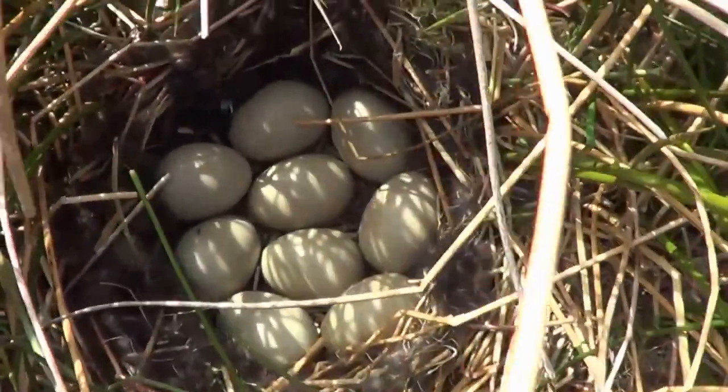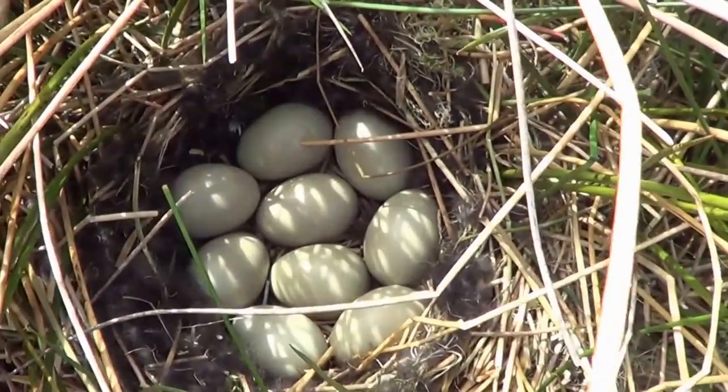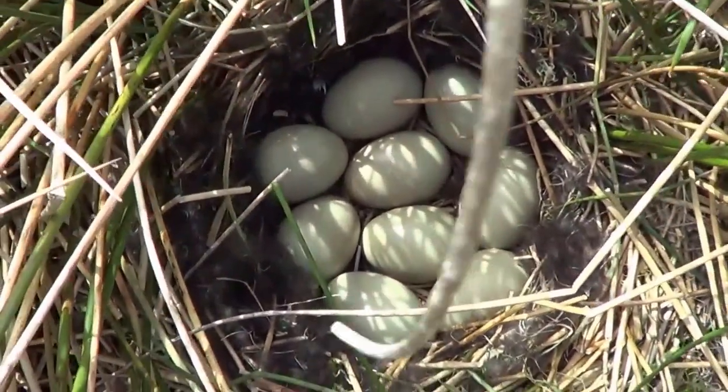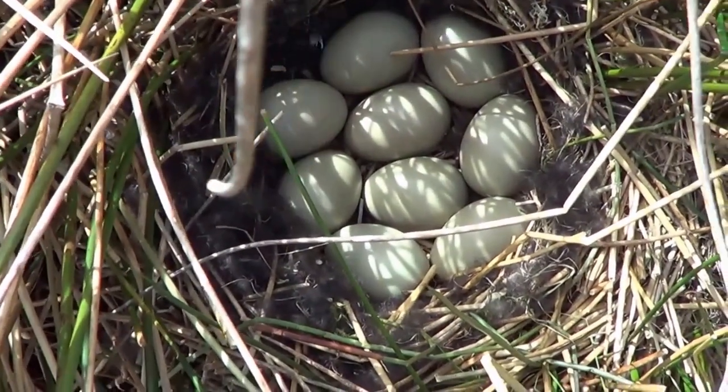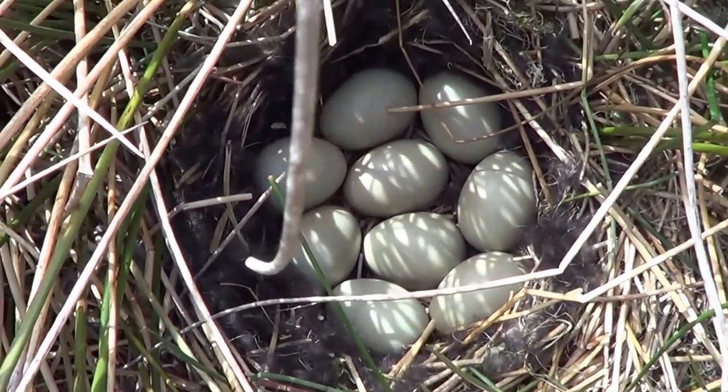It's a duck's nest, but when we came in there was a lot of tufted ducks on the water. I never saw any mallards, so I'm sure it's a tufted duck's.